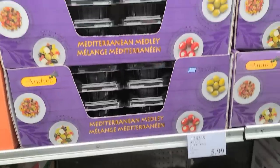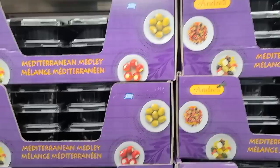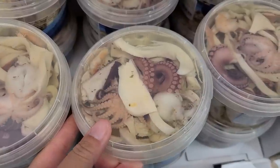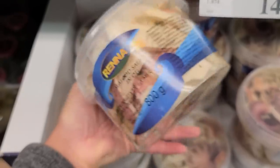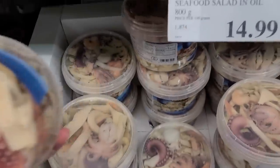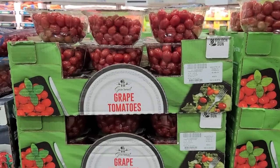This Mediterranean medley looks perfect for hosting. I feel like all the work is done for you. You literally have everything that you need, and for $16.49, definitely makes life easy. I also saw this seafood salad in oil that I've never seen here in the warehouse before. I wonder if this is good. I like eating all of this stuff, so I feel like this would be something I should try. It's $14.99, it seems affordable.